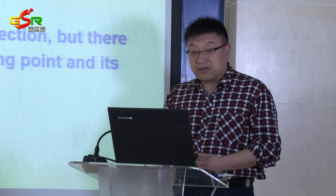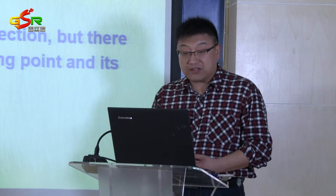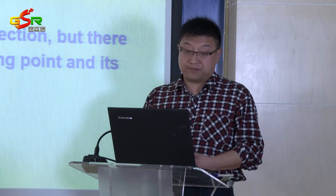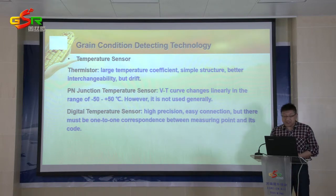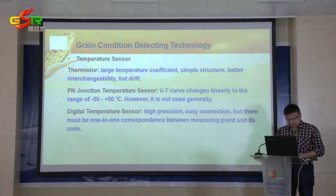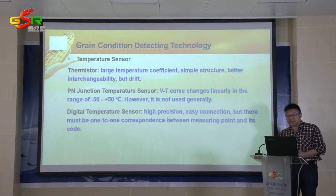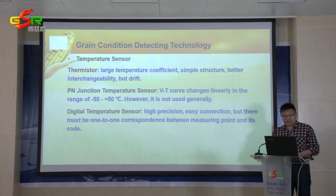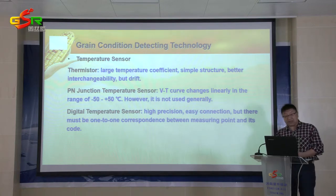Temperature sensor, including thermistor, have large temperature coefficient, simple structure, bad interchange ability, but drift. PN junction temperature sensor. VT curve changes linearly in the range of measures 50 to 50 degrees centigrade. However, it is not used generally. Digital temperature sensor have high precision, easy connection, but there must be one-to-one correspondence between measuring point and its code.